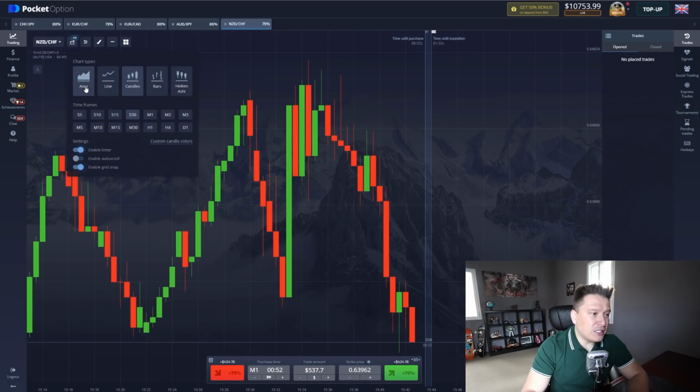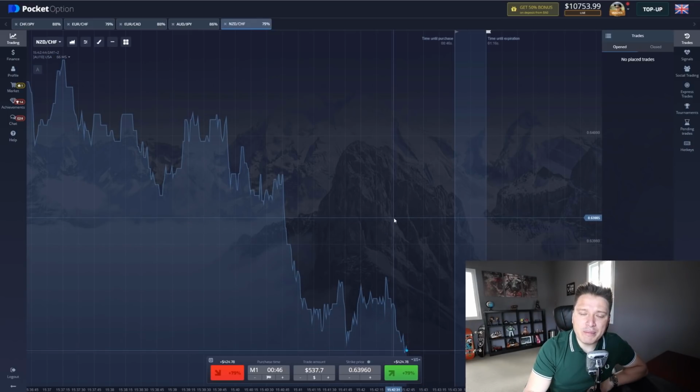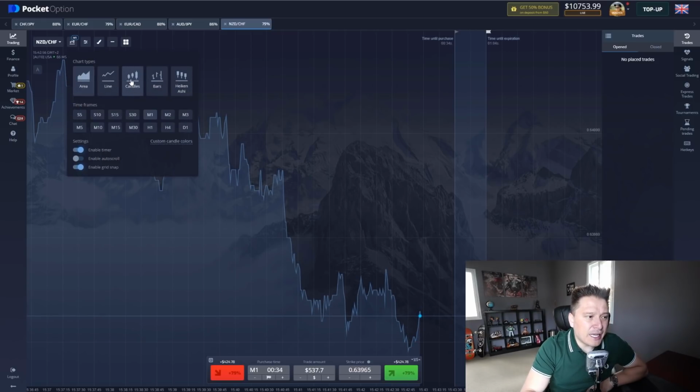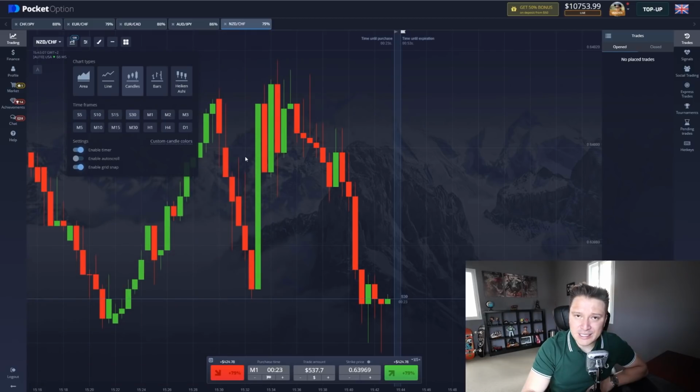Okay, so this is how your Pocket Option platform will look by the time you open your new account. What you're going to do is go into this chart types menu right here and select candles. When you select candles, you'll see that by default a time frame is chosen for you, but you need to choose S30, which stands for 30 seconds.